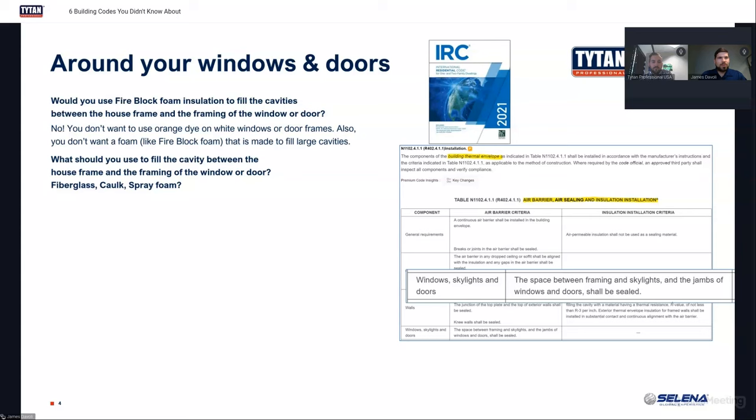Let's go back to the question of, well, what should we use for this filling: fiberglass, caulk, spray foam? And ask ourselves again, is just sealing enough? So the IRC says shall be sealed. Is just sealing enough?